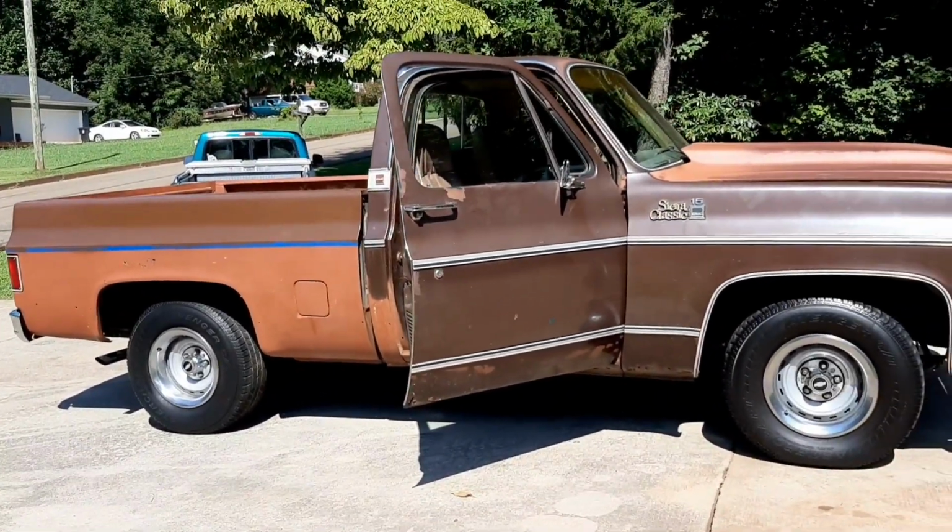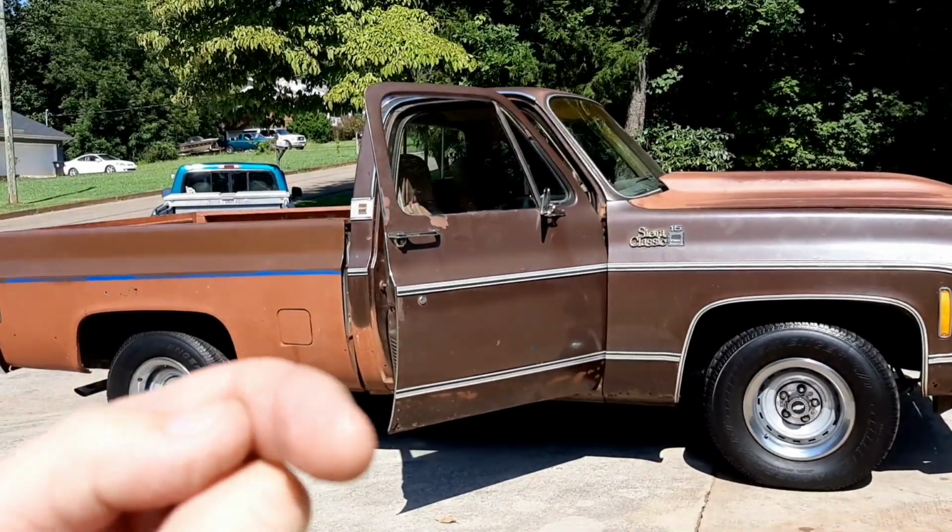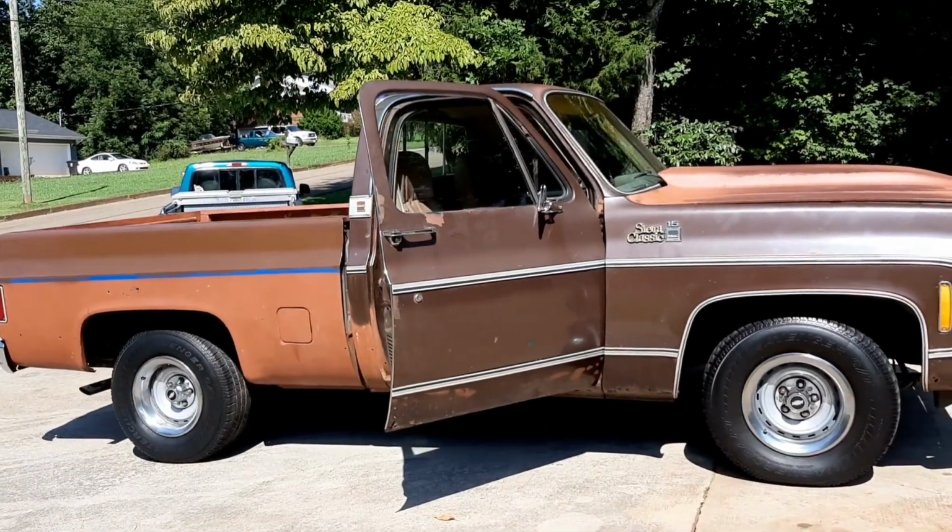I wish I'd have kept them all. After I sell them, I'm thinking, what was wrong with me? What's wrong with you, buddy? Anyway, wish I'd have kept them.